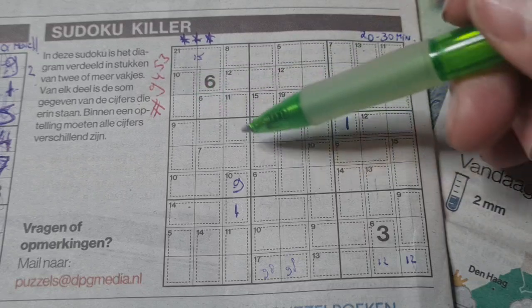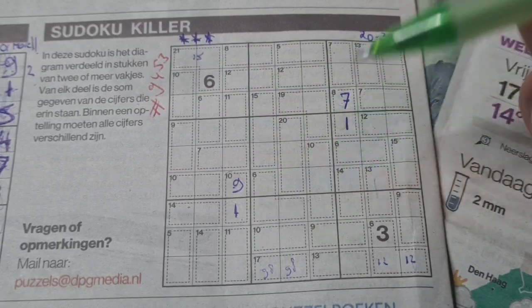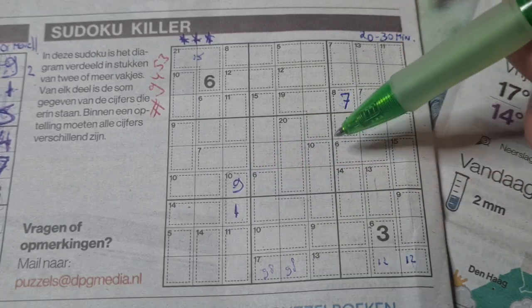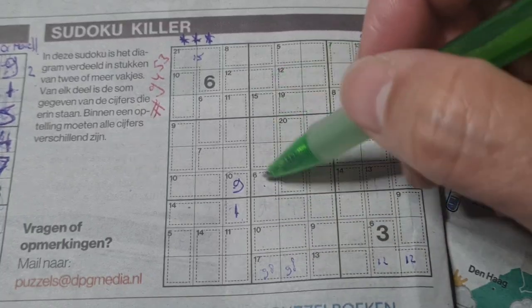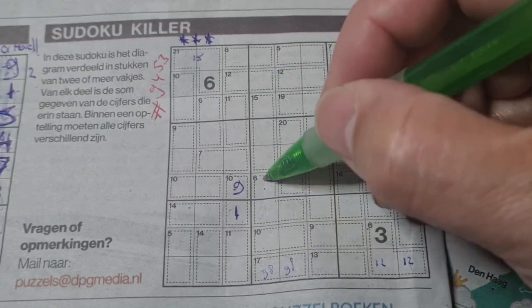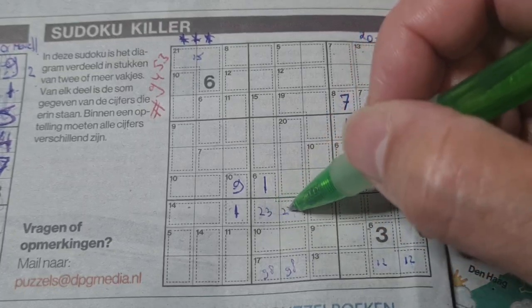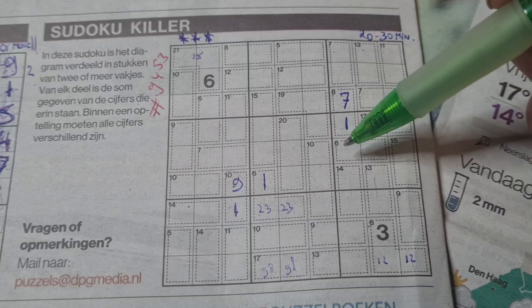no more. Well, this triple box of 6, there's only one combination for the triple box of 6, 1 plus 2 plus 3. Well, we have a 1 in this row, so no 1 in these 2 boxes. So the 1 in this triple box of 6 should be there. So 2 numbers left, a 2 and a 3. 1, 2, 3, okay.